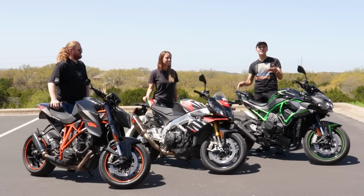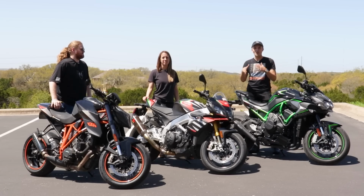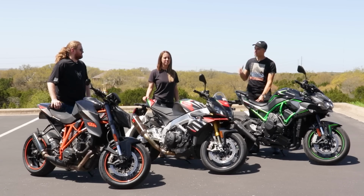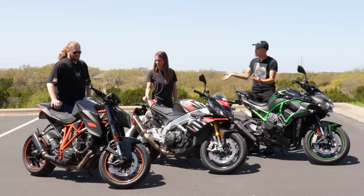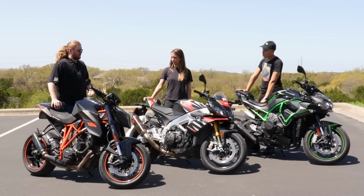And that goes to show you guys that these three motorcycles, despite being hyper naked, go about their business all very differently. So let's start off talking about the Super Duke. Spite, what do you make of it? I would say that of the three, if I was going to buy one, this would be the bike that I would want to buy.